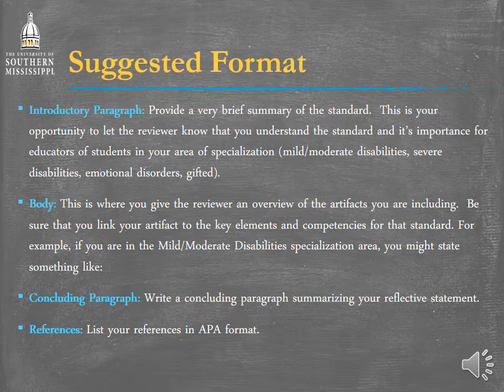Be sure that you link your artifact to the key elements in the initial preparation standards or the competencies in those specialty sets specific to your area of specialization. Now, it says if you're in the mild, moderate disability special education area, you might state something like, and I have an example for you on the next page.